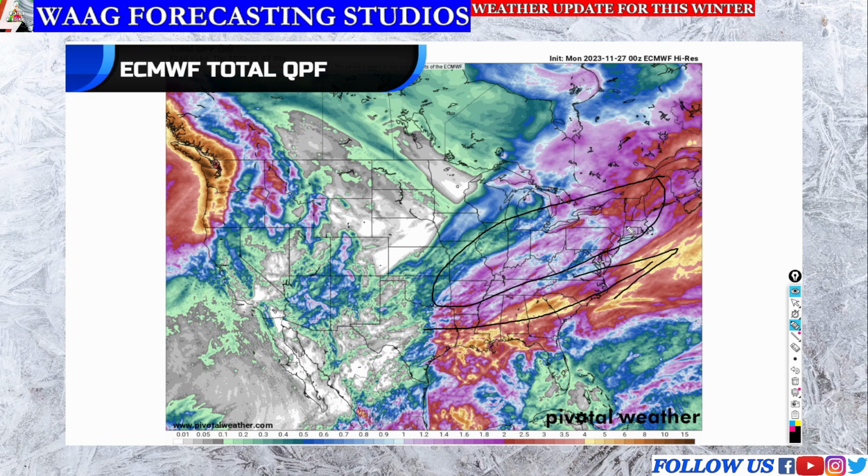So a lot of these areas to the west and northwest are staying a little more dry according to the European forecast model. And this is a slightly shorter run than the GFS. So this doesn't take us out as far as the GFS would, but we are expecting less precipitation over here overall, and more precipitation to the south.